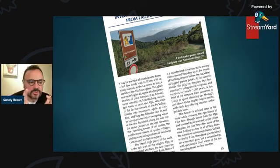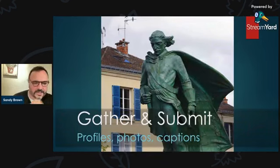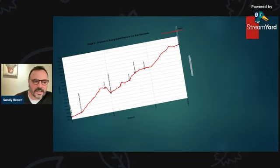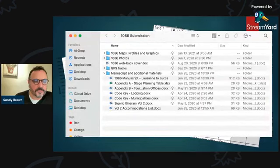In my introduction, I try to help people fall in love with the route just as I have fallen in love with it. Then it's time to gather all of those materials that I have put together. Here's the statue with the man with the document in his hand, determined to go ahead, and that's what I feel like after I've done my writing and it's time to submit. I gather my elevation profiles. I write the captions to all of the photographs. Here's just a few. Typically, I will submit 400 or 500 photographs, and each one needs to have a caption. And then I'll put them all together in a file.